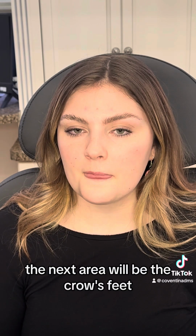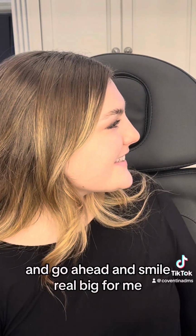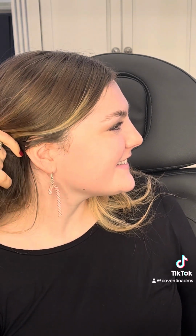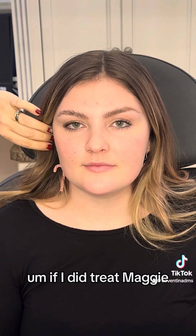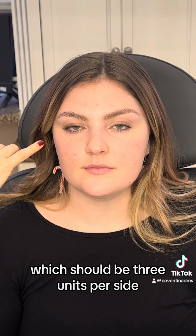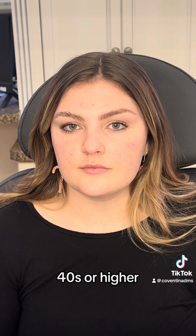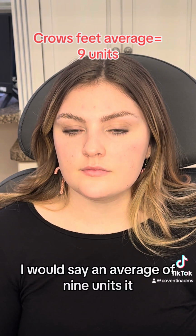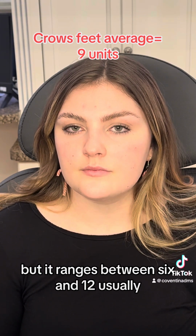The next area would be the crow's feet. So Maggie, could you turn and look at the window and go ahead and smile real big for me? Okay, Maggie does not have a lot of crow's feet at all. Go ahead and look straight at the camera. If I did treat Maggie, I would probably only do a unit in each area, which would be 3 units per side. But for patients in their 30s, 40s, or higher, generally we're doing an average of 9 units, but it ranges between 6 and 12 usually.